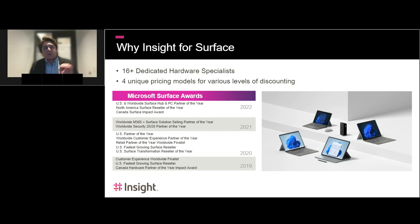However, when it comes to supporting the device, we have over 16 dedicated hardware specialists, and we have 4 different pricing models for any type of level of discounting. For opportunity sizes, for specific companies, we have the means for helping with any type of opportunity here. And Microsoft Surface is really a force to be reckoned with here within the OEM sets with Insight. And we're very happy to have some of these awards with them.